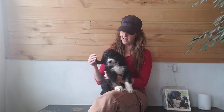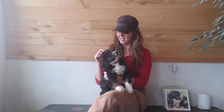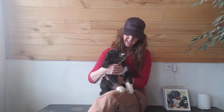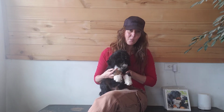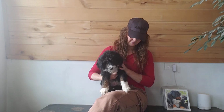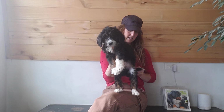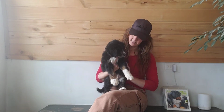So he's got the black base, and then he's got the white around his muzzle and a little bit of a white blaze. He has a white chest and then lots of white on his front paws and also on his back paws. And then he does have the white tip just a little bit on the end of his tail.